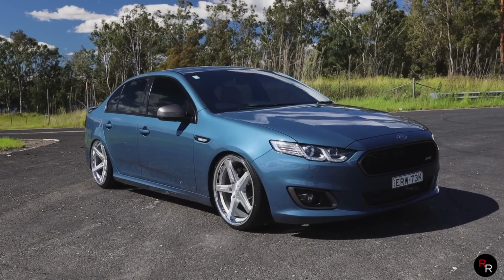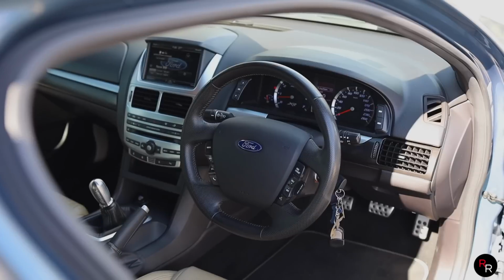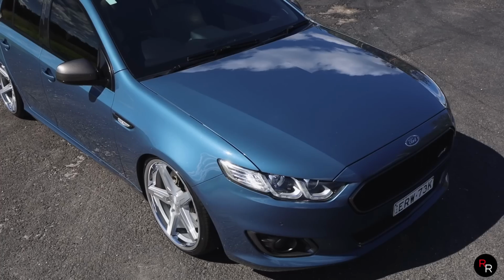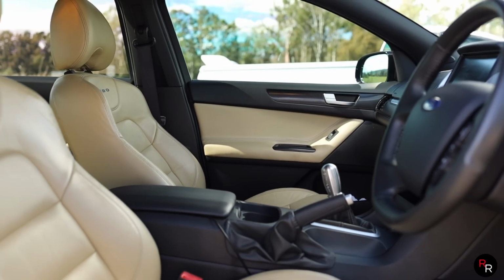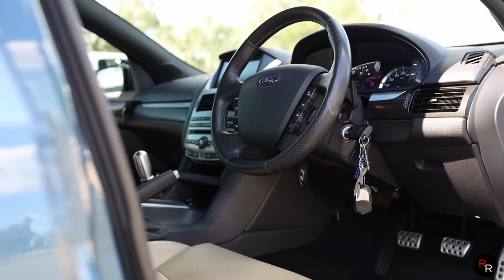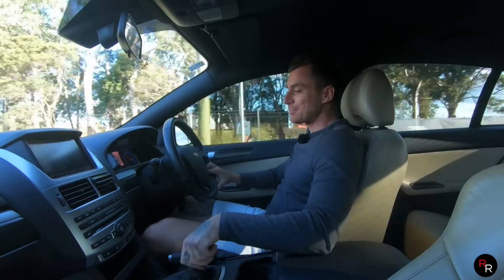People are always 50-50 with the FGX as well. They love it or they hate it. Man, I think these things look good, and especially from the front, you got those aggressive daytime running lights. I think it's a good looking car, and again, the interior, a lot of people did get let down that it's the same as the Mark II FG, but still, especially in this one, it's a nice place to be.